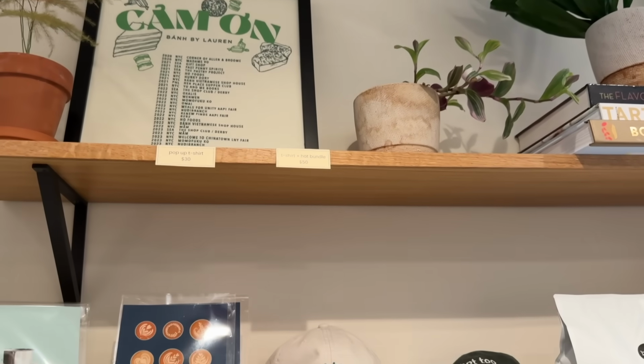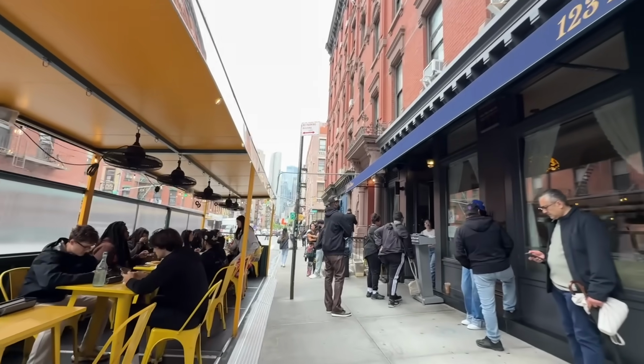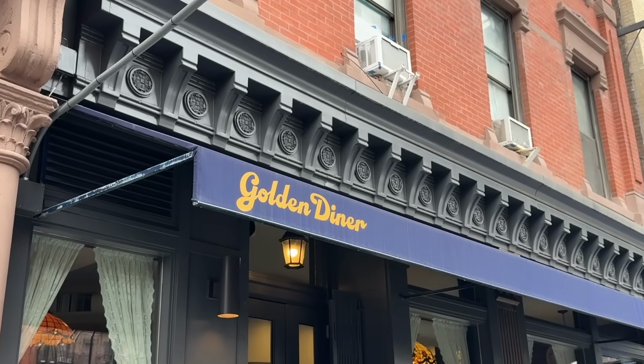For our first stop today, we are at Banh by Lauren. And actually right before this, we went to Golden Diner to put our name down. And right now is a Thursday around 12. Guess how long the wait is? 2 to 2.5 hours. So as much as I want to try Golden Diner, we'll see if we end up sticking around that long.